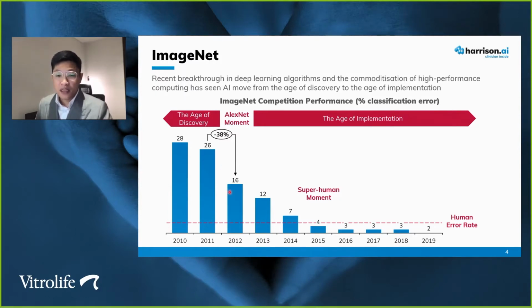But magically, something happened in 2012, where there was a big performance jump from 26 to 16. This is called the AlexNet moment, where researchers for the very first time were able to build an algorithm that reduced the error rate in ImageNet without hand-coding the features of what is in the image, such as a cat has pointy ears, or a car has 4 tires, and that kind of thing. It learned directly from the data using a massive amount of compute. And ever since, the progress has been tremendous in driving down the error rate of these visual recognition systems using artificial intelligence.